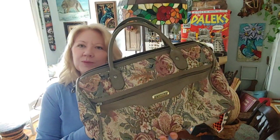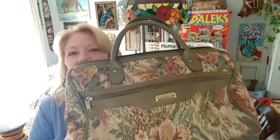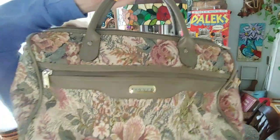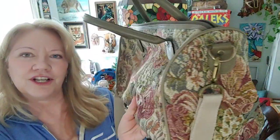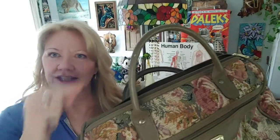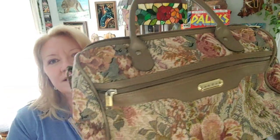The first stop that we made was at the bins, and that was just so Joanne and I could meet up, and then we were going to drive over to Kelly's house. But Joanne had already been hunting, and she found this great bag for me. It's a Jaguar, and again, it's a tapestry bag, a little carry-on case or travel bag. I can read the tag in there, but it's going to be hard for me to show it to you. But it says JCPenney in there, and it says made in Thailand.